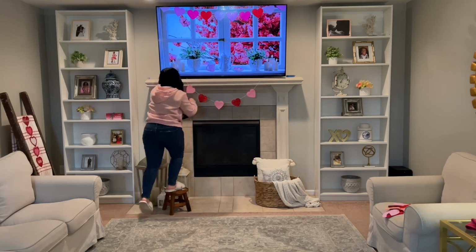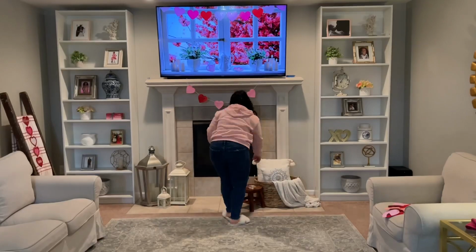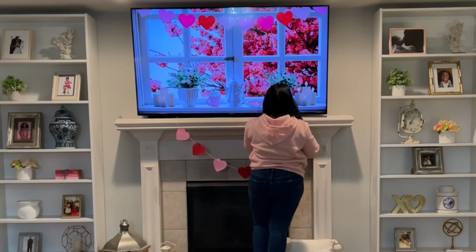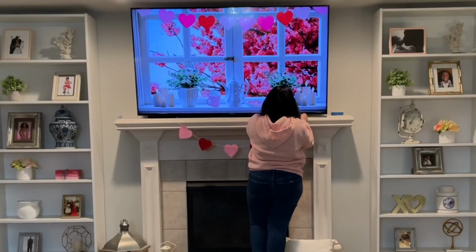I always hang my banners and then I step back to see if it's even. In this case, it was not, so we are going to adjust the right side and then put up the next one.